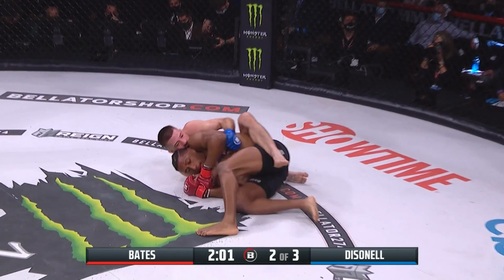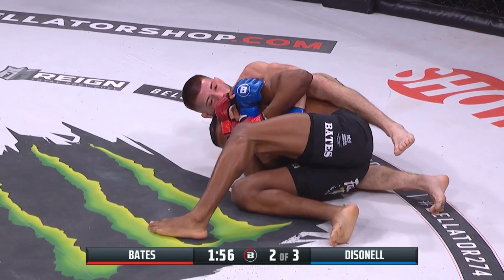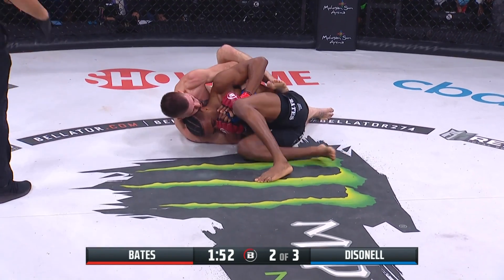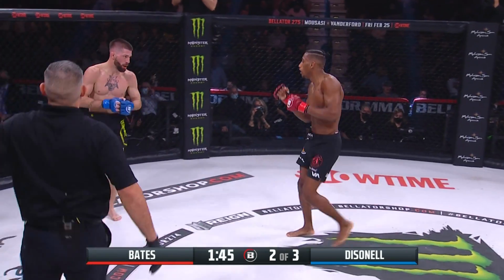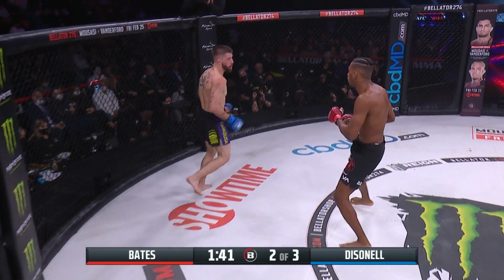Well, right now, Disonell is obviously in a position to take the back. He's looking to sink that choke, but he doesn't have his legs in place. Doesn't mean he can't get it. But with someone like Jaylon, who understands the game, it's not going to be easy. Disonell's lone submission win was via rear naked choke, but not that time. Bates back on his feet, back on the hunt.